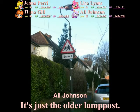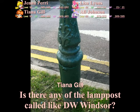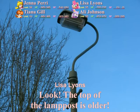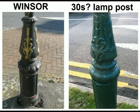Well, at least I think it is, because just look at its detailing. This is the exact same detailing as DW Windsor used on their fake Victorian lampposts. But as far as I can tell, this is an original 30s lamppost. Well, at least I hope it is. I don't think it's a modern crappy fake lookalike Windsor. I think it is a 30s one, which means that Windsor copied this design of lamppost in their fake old lampposts.